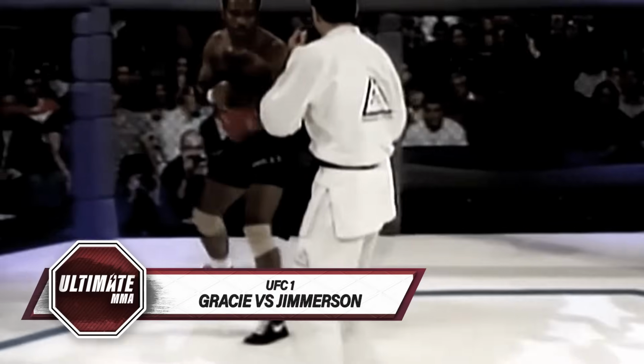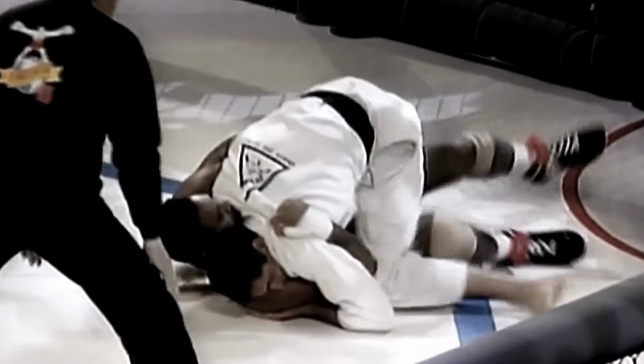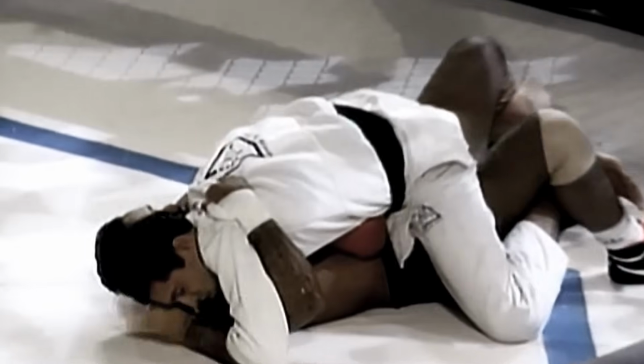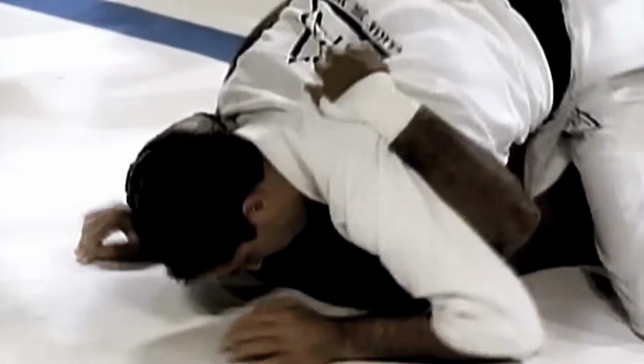I think there's a little bit too much strategy. They're going to have to do something pretty soon because I think Art is a little bit worried here. There it is. And he's on the ground. Now we're watching Royce take the mount position, and that's exactly where the jiu-jitsu man wants to be. He's on top. This is not a good place for Art. A little headbutt to the face.